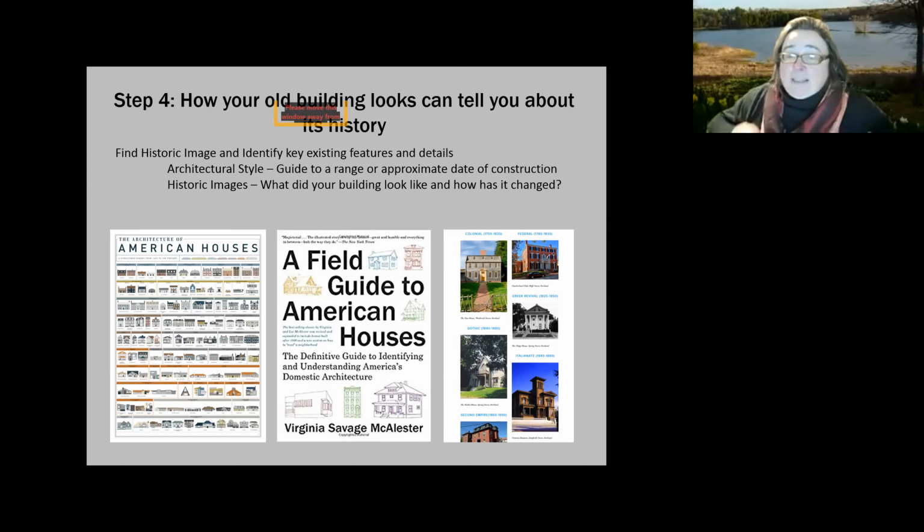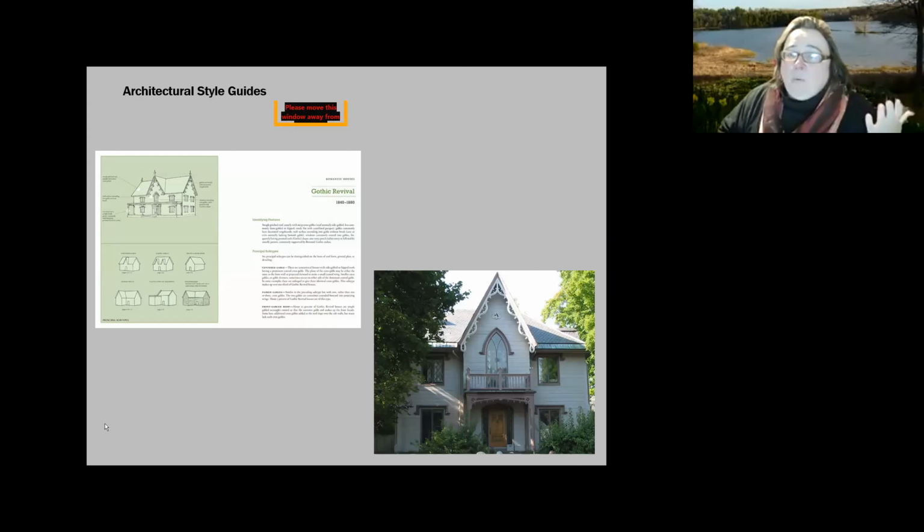It's really useful because it talks a little bit about each style, what the identifying features are of each style, both in text and visually. It demonstrates what the features are, and talks a little bit about the variations within the building, and it can help you identify your building.